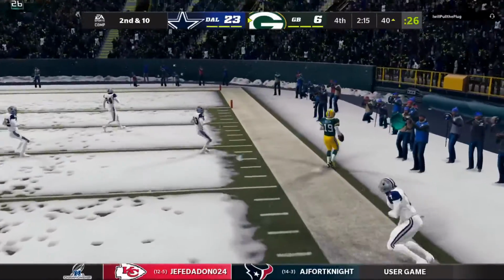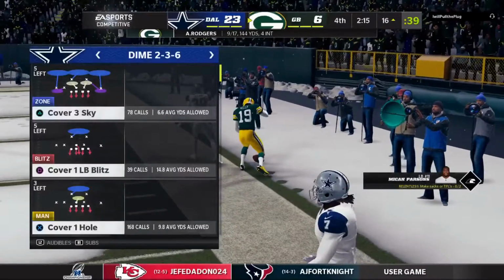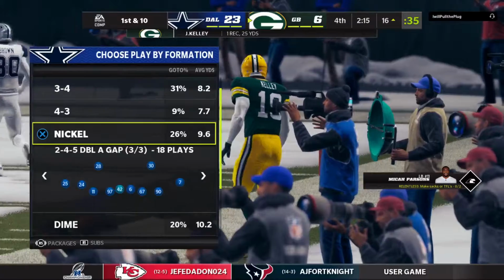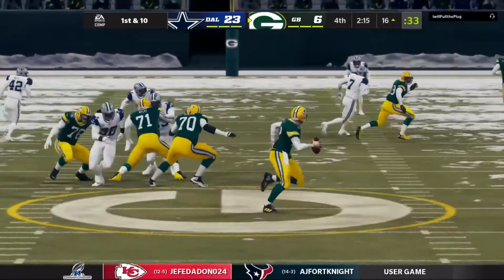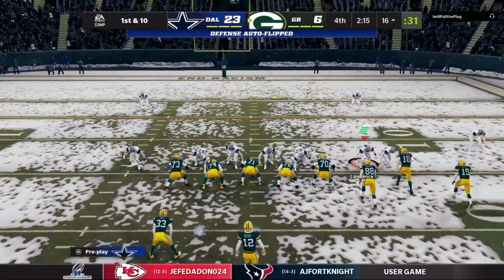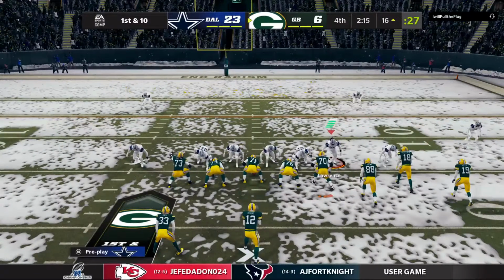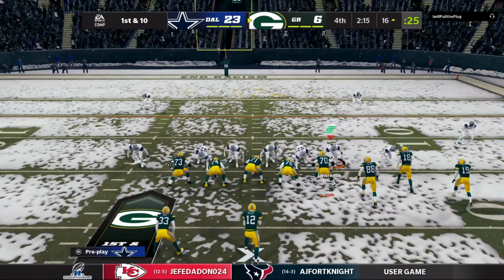Shotgun now for Rodgers. That's caught by Kelly, and they'll have it in the red zone before he crosses over out of bounds. Clock management definitely critical here if they want to get back in this game. Absolutely agreed. They have to up the tempo in this case, down a couple of scores. Want to make sure they have a chance to win this ball game.